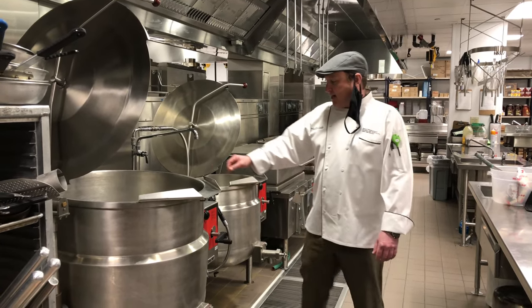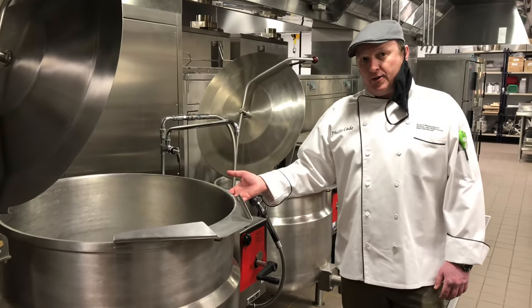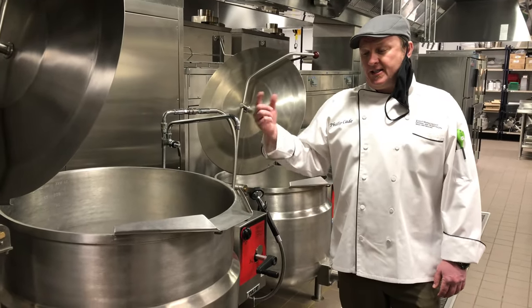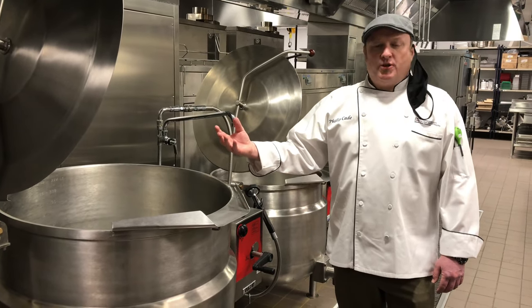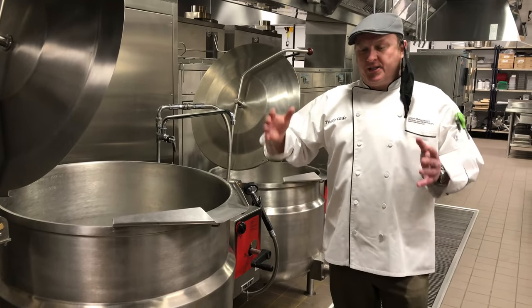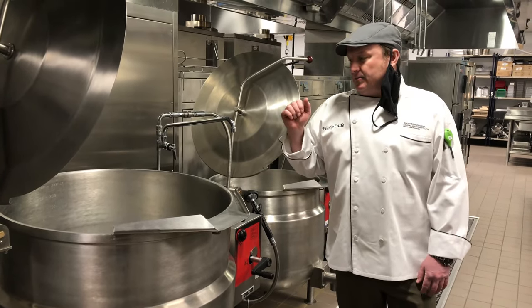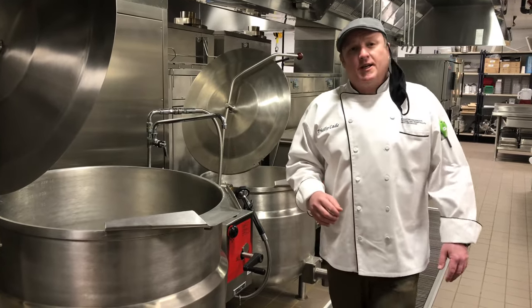What's nice about them is they have a jacket in there. So there's actually water in between the metal, which creates steam, and it basically just stops you from burning your sauces. It makes it pretty hard to burn something while you're doing it. It spreads the heat out evenly. And like I said, it's also a good way to cook broccoli for 500 people all at one time.